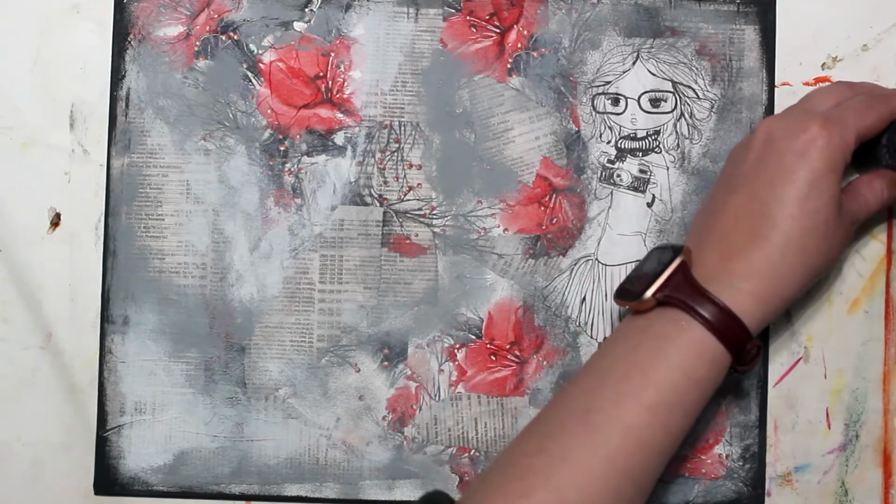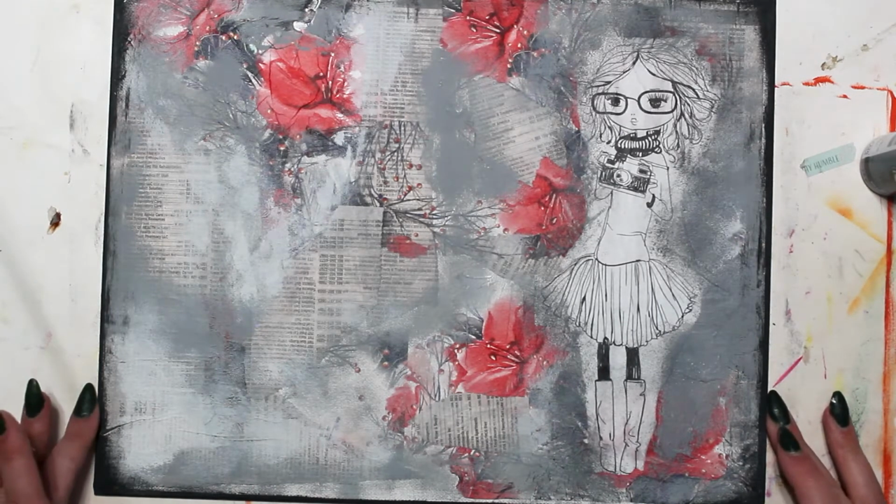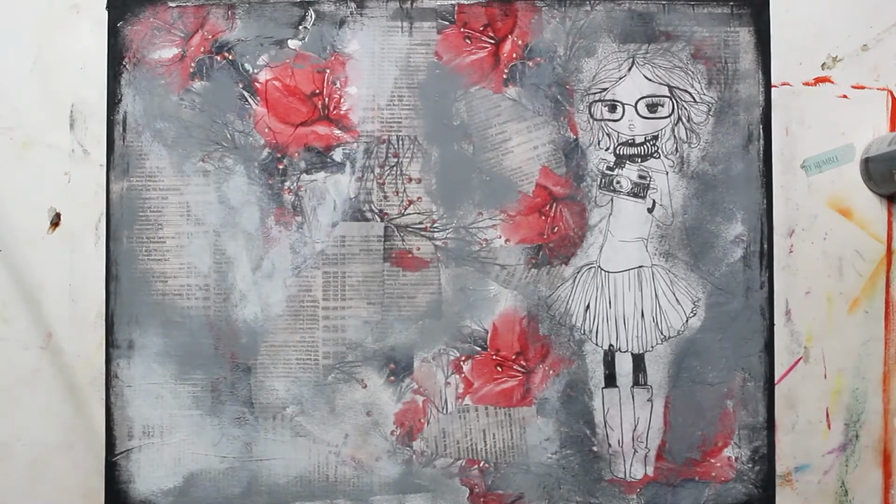Okay, and then I found the quote. Funny enough, I looked on Pinterest and typed in gray quotes, because I was like, this picture is kind of gray. And of course, that brought up a whole bunch of Grey's Anatomy quotes, which I do love Grey's Anatomy, so I'm not against that. It just wasn't what I was thinking when I typed that in.